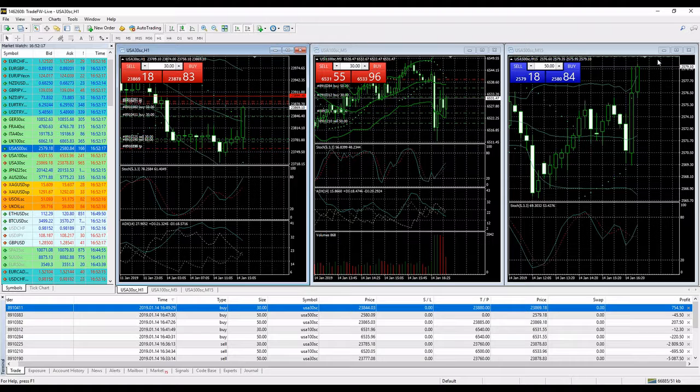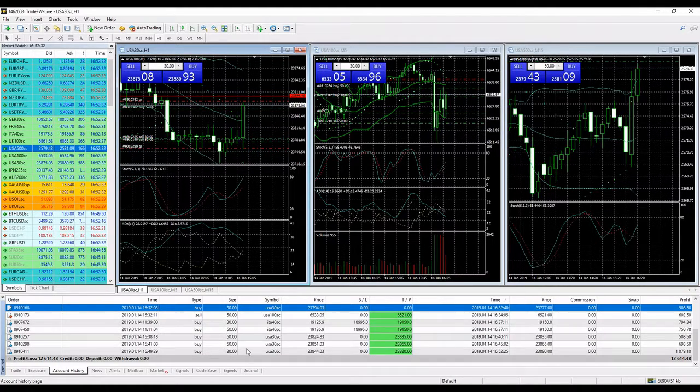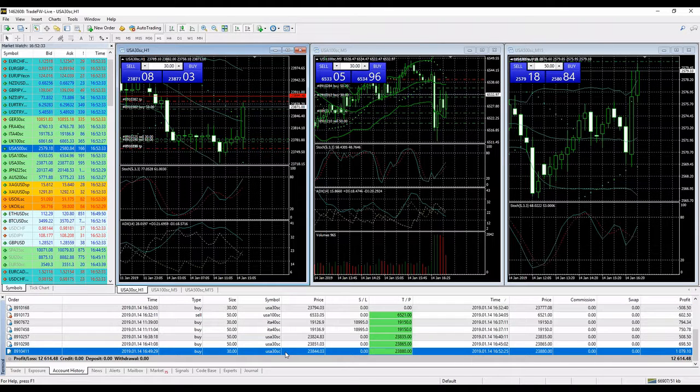There we go, guys. We are making $800 on USA 30. So $800 on the one position, 900. There we go, guys. We hit take profit on USA 30 with $1,790. Nice one.